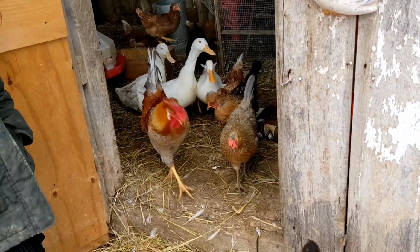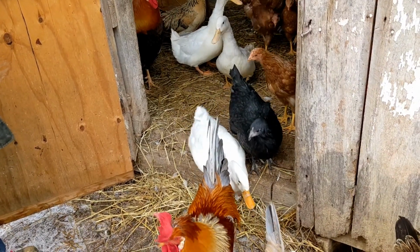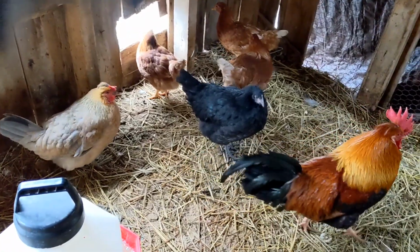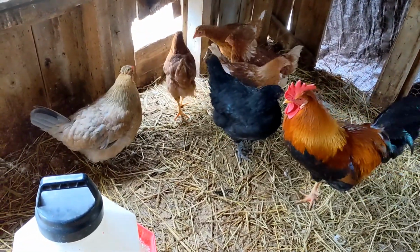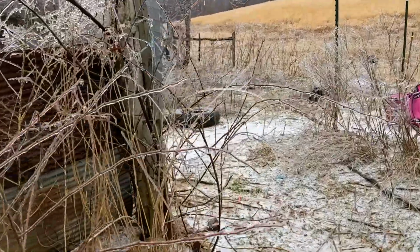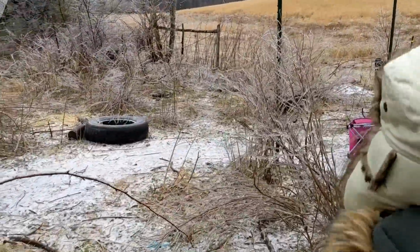Oh, good morning, chickens. You want to go out this door, huh? Well, that's okay. These are the ones that are just a little too cold. I get it, guys. I get it. These are going away. Aren't they pretty, though?